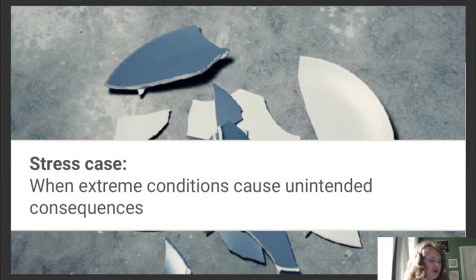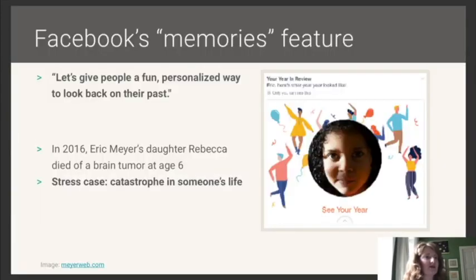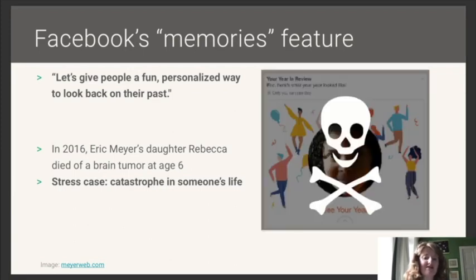I'm going to walk you through a few recent stress cases that show different forms that stress cases can take. You know Facebook's Memories feature, giving people a fun, personalized way to look back on their past? Well, designer and developer Eric Meyer, his daughter Rebecca, died of a brain tumor at age 6. And Facebook showed him his year in review with his daughter's smiling face looking at him. Can you imagine the pain that this feature, totally unintentionally, caused somebody like him?